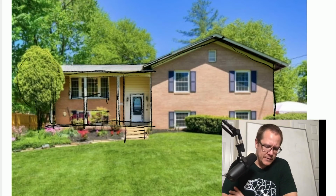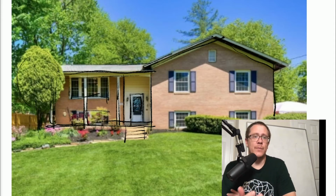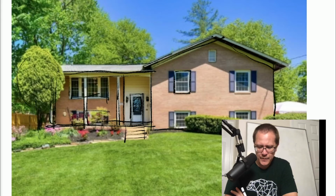And then it looks like there's some little lanterns here, which is nice. Then there's also a change of materials. So if you were to maybe accentuate that, and she said she wanted something a little bit more modern, what if you were to take this brick, take the shutters off, and you could paint the brick like a white.